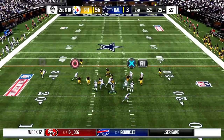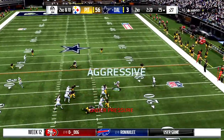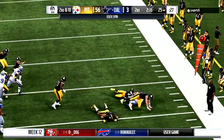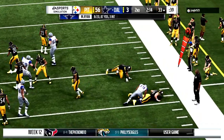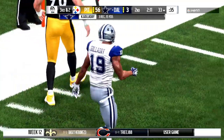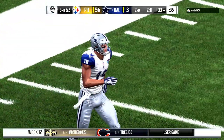2nd and 10 now, Ryan. He'll get this one to Galladay. He'll be tackled shy of the 35. Shifty footwork gets him a little extra on the play. 8 yards on the completion, but now they face 3rd down.